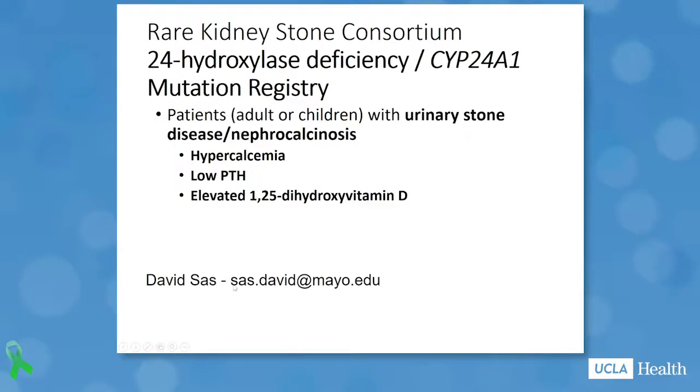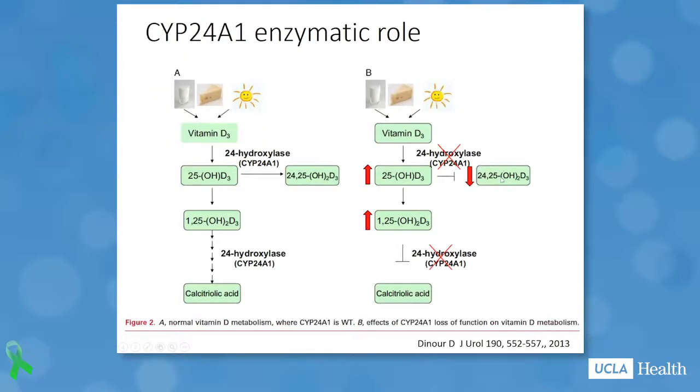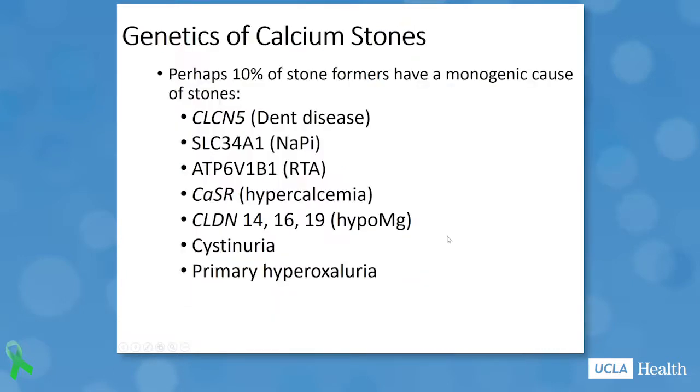So David Sas, there's his email, sass.david@mayo.edu, is putting together a CYP24A1 mutation registry. We are genotyping patients at the Mayo Clinic. You send a saliva sample to the Mayo, and we can set you up with that. You can email David if you know a patient who has CYP24A1 mutations and get them into the registry. Hypercalcemia, low PTH, very often an elevated 1,25 dihydroxy vitamin D. You can also measure and demonstrate that they'll have low levels of 24,25 dihydroxy vitamin D, a normal metabolite of 25D.